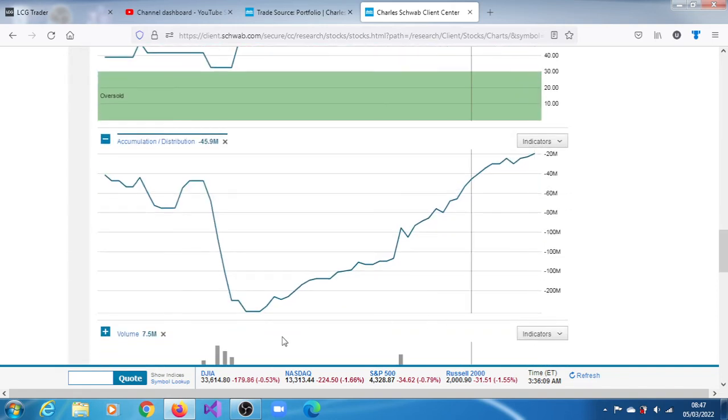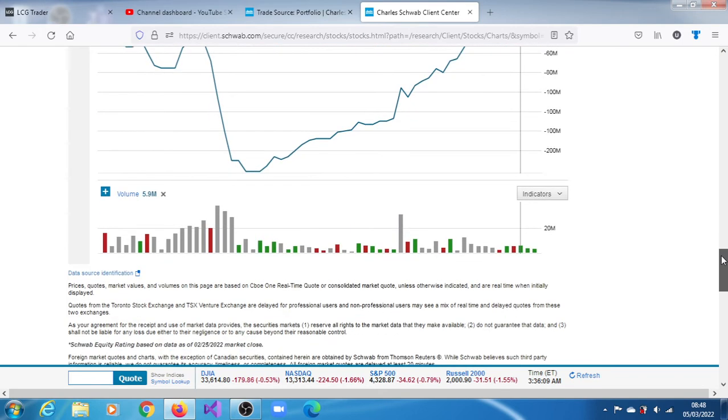You can see the accumulation distribution. That accumulation has increased and been like that since the 5th of January. It's been extending. This indicator has a bullish trend, obviously and evidently. So that's a volume of 3.6 million for this last trading session.